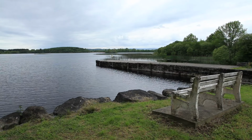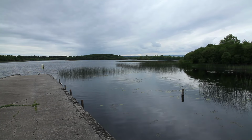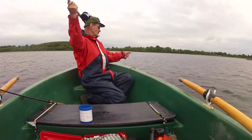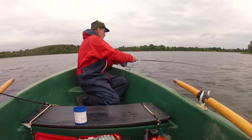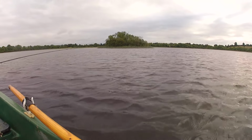However, Mr. Troutman and I want to fish Oakport Loch from the boat. Again, we can't come up with a big one, but manage to catch a few good perch and pike. What's more important, we have fun on Oakport Loch.